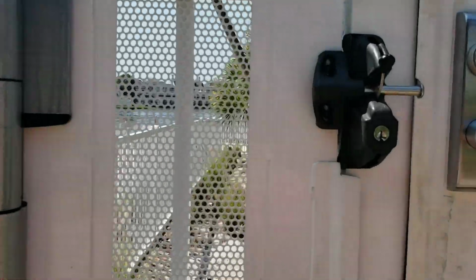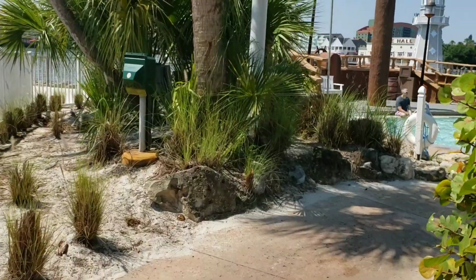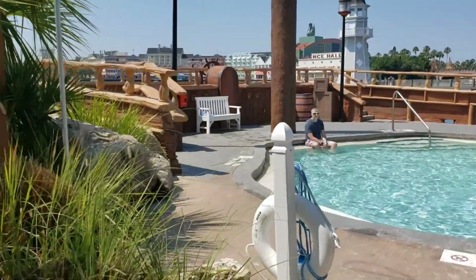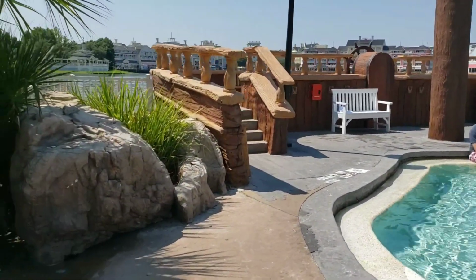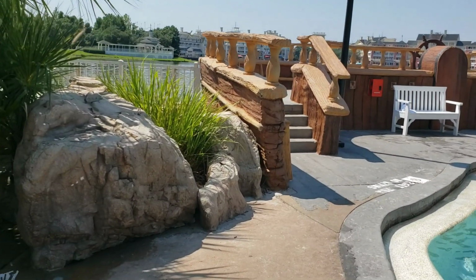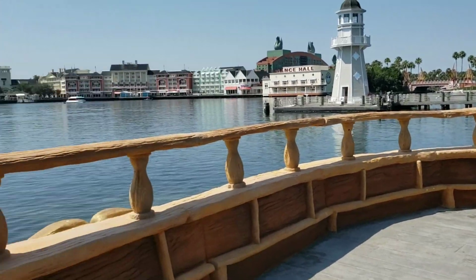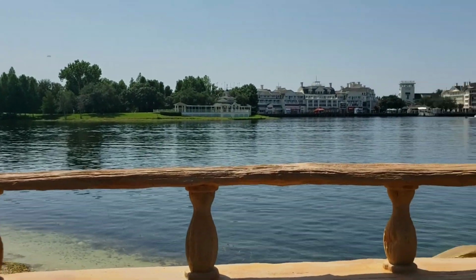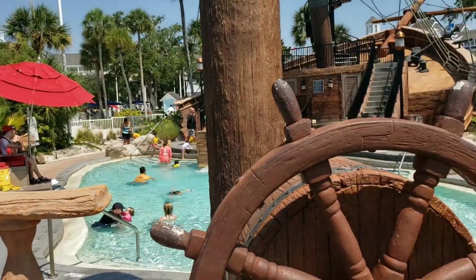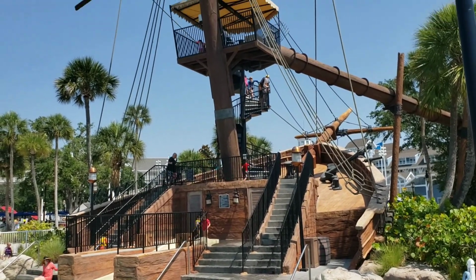I'm gonna go in here. I'm gonna look for my family. They're sitting over here. And it looks just like a pirate ship over here. Take it along the edge. See that wheel? Here I am on the edge of the pirate ship. See the boardwalk. Then you got this little wheel here. You can be the one steering. There's a pirate ship and the stairs, and you go up.